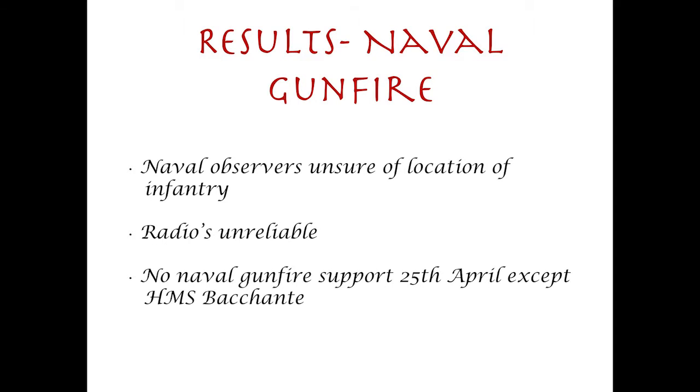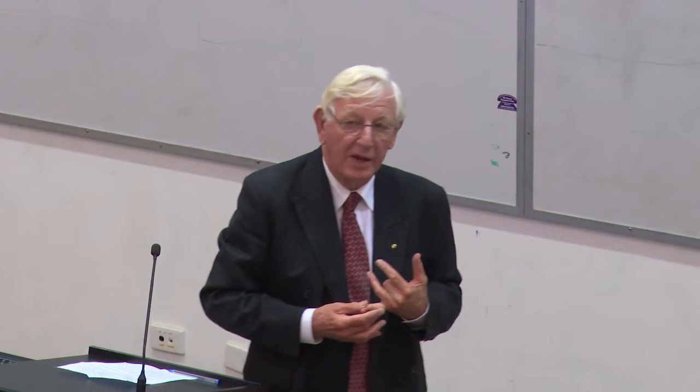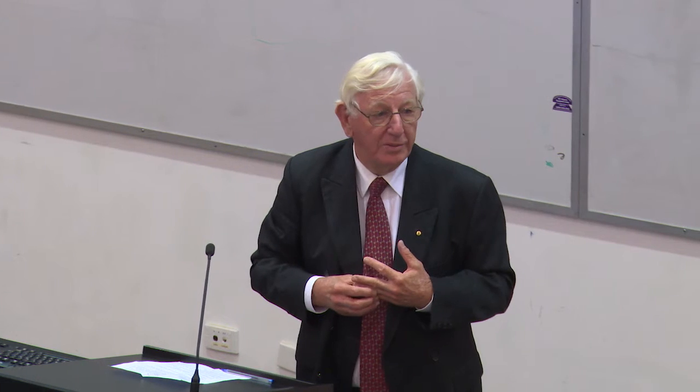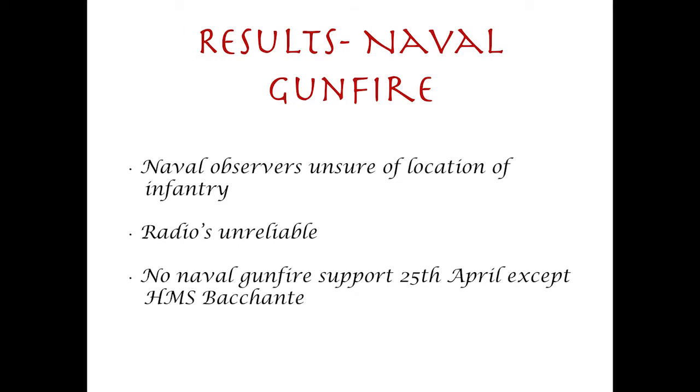So what were the results of the fire support that was provided? Well, the arrangements might have been put in place for the naval gunfire to be provided, but the naval observers had great difficulty locating the infantry. They expected them to be forward on the covering force position, but in fact they were behind. There were about three parties that got onto 3rd Ridge before the Turks arrived, but they were driven off at about 11 o'clock. Secondly, the radios proved to be unreliable, according to the information that I've got, and there was virtually no naval gunfire support on the 25th of April.